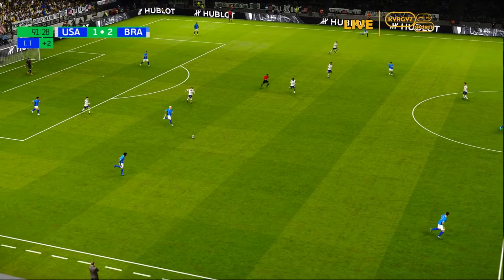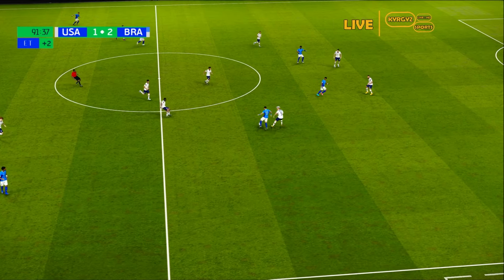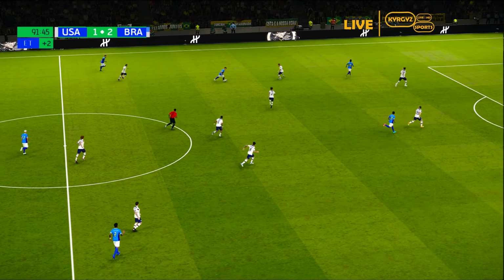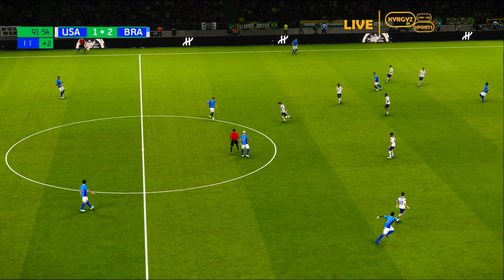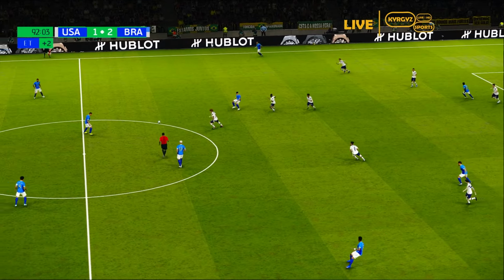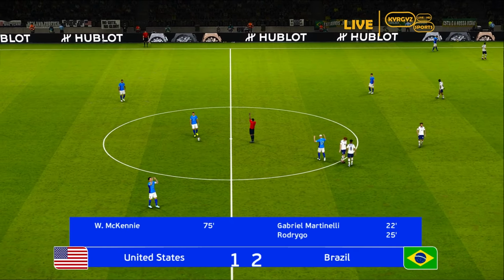It's a loose ball. Brazil clearly now in lead preservation mode. Rafinha. Now it's Rodrigo. Martinelli. And it's Casemiro. Here's Bruno Guimarães. Casemiro. And that's that.